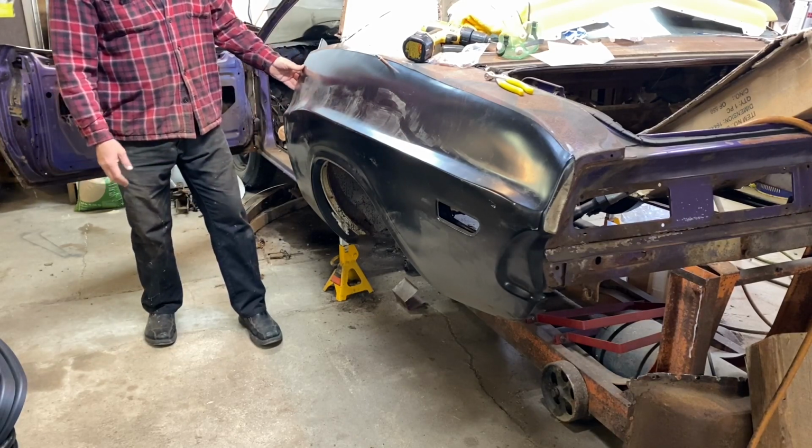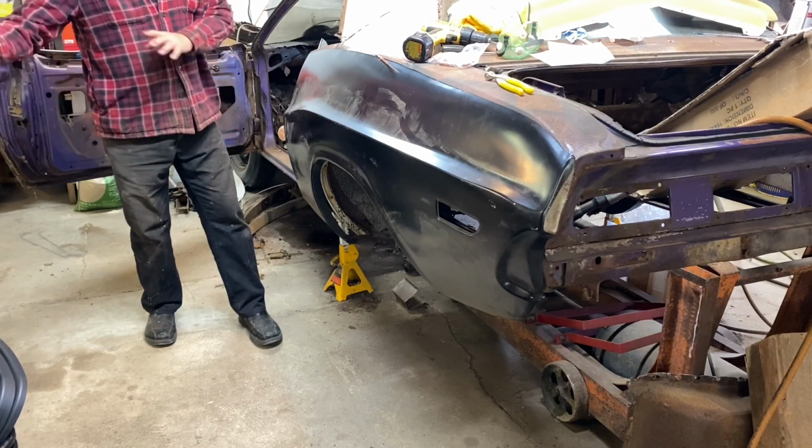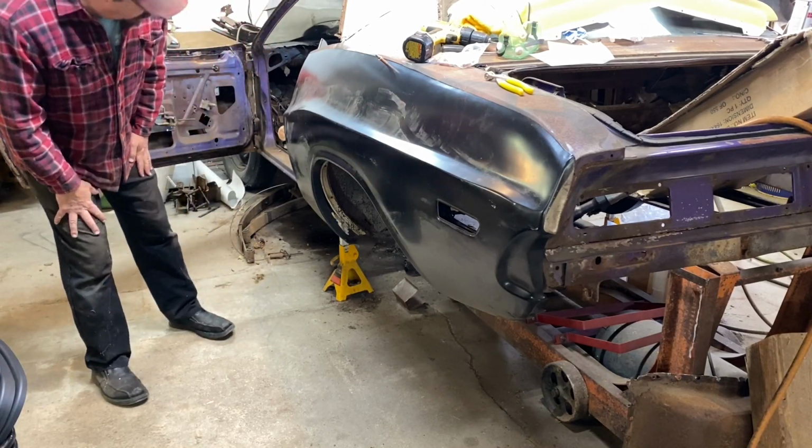I'd like to get it close. I'm not intending to align it for installation. Again, this is just for storage. The best place for it to be right now is on the car. And I'll tell you a little story about that here in just a minute. Lessons learned the hard way.